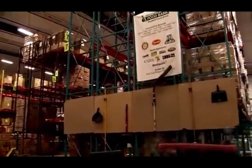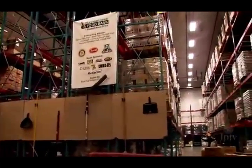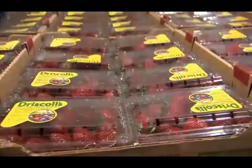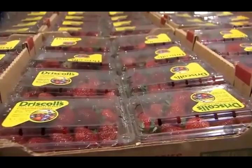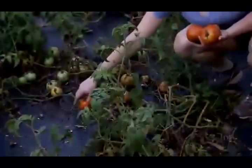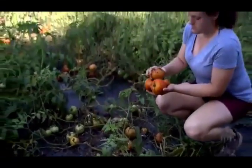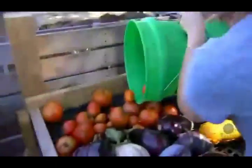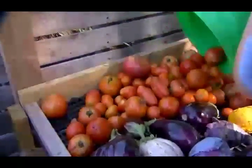Donating to food banks or food pantries is not new. It started in the late 70s and early 80s. But the slight shift from shelf-stable foods to fresh is relatively new. And anyone who grows produce and has a little extra to give can donate it to any Iowa food bank or pantry and see it go to those in need.